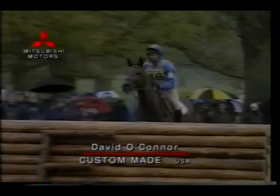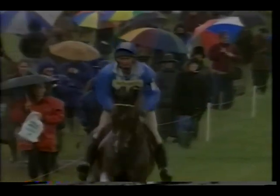Now the first of the real contenders, David O'Connor, third after the dressage on Custom Made. Really well through the Save the Children Fund complex. And this horse, Custom Made, is a thoroughbred. He was bred in Ireland, now 12 years old and really experienced these days. They finished third last year, David O'Connor picking up time faults on the cross country. And he certainly won't want to do that this year, but not having a great spell of weather for his round. Just starting to rain again.